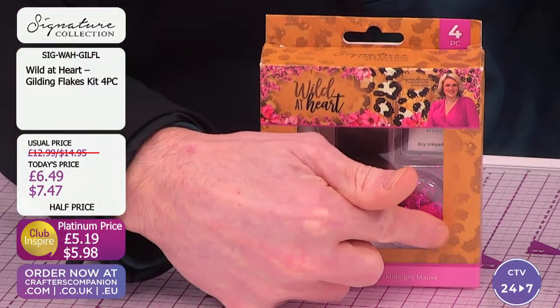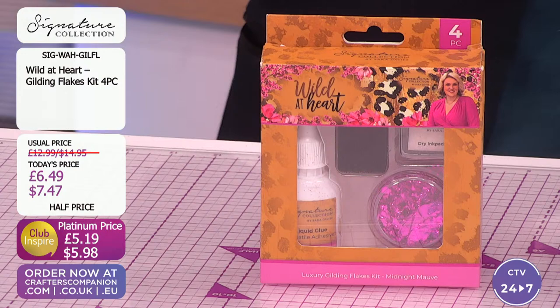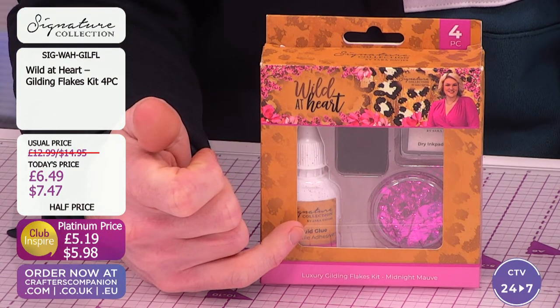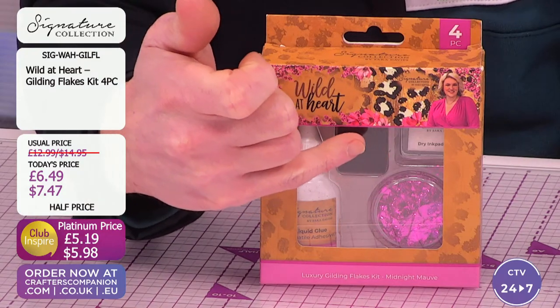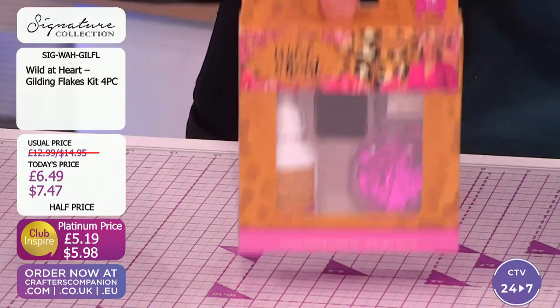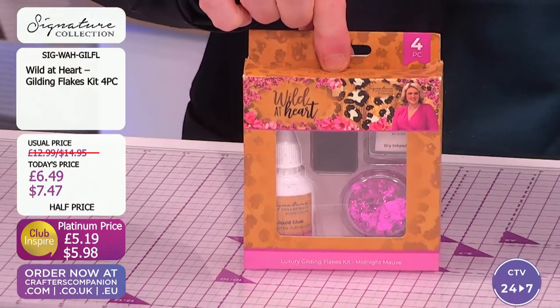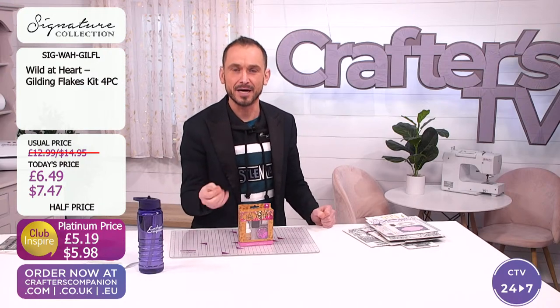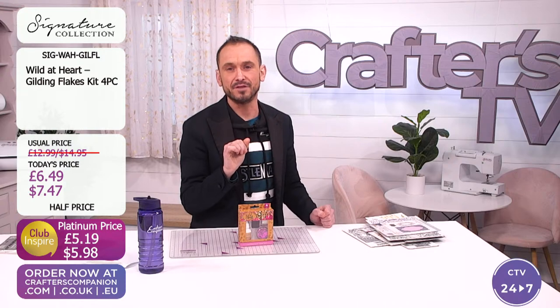You're getting a tub of your bright fuchsia mirror gilding flakes. You're getting your tub of your stay sticky glue. You're getting your little sponge applicator, and then you're getting your dry ink pad. You cannot have enough of your gilding flake kits, in my opinion. We always need the stay sticky glue. We always need the foam scourers. We always need a dry ink pad. You're getting that additional, of course, flakes there as well.